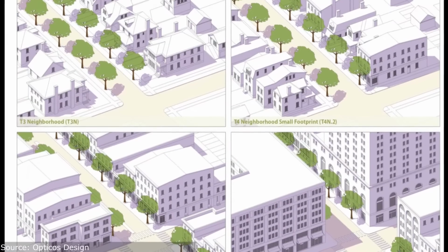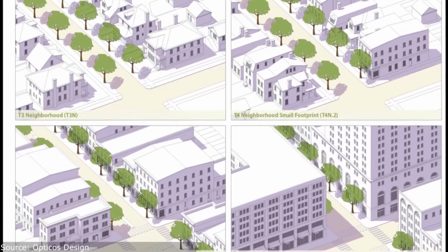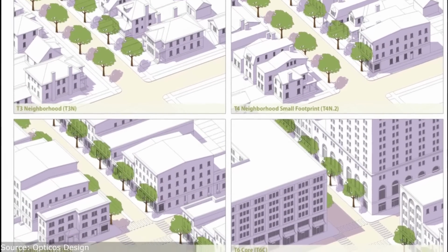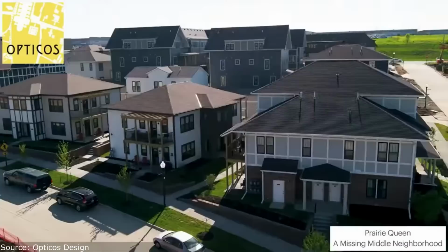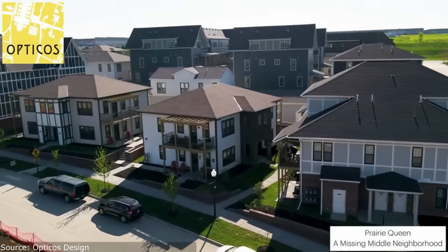And our work is about half with municipalities doing downtown plans, TOD plans, and the rewriting of the zoning code to enable those plans and enable missing middle. And then the other half of our work is for developers across the country to deliver this missing middle housing, both the for sale and rental markets.